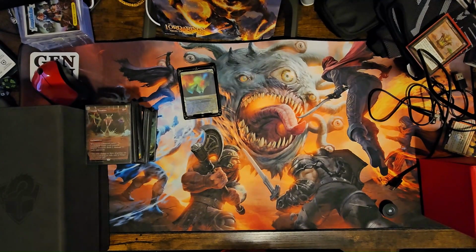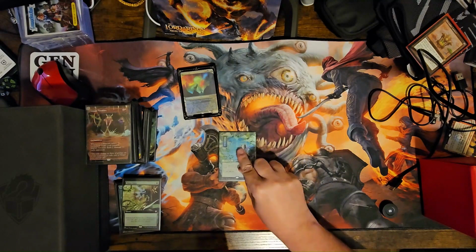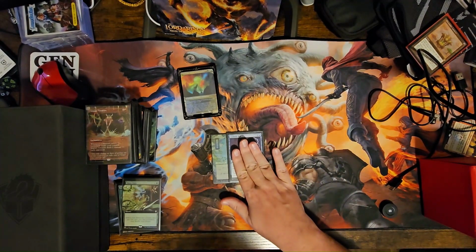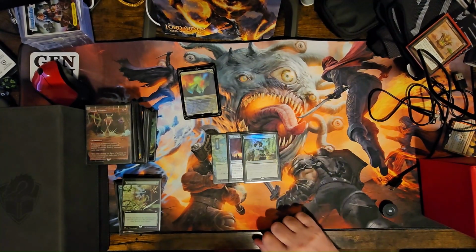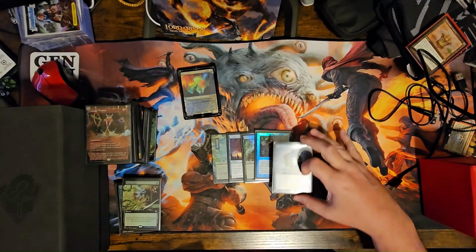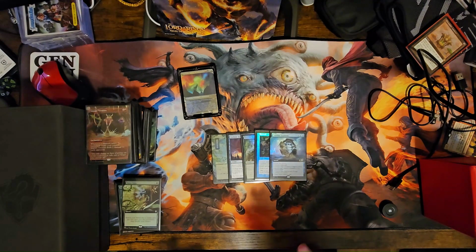Instant time. We have Growth Spiral. Gets me a card draw and an additional land drop for the turn. Cyclonic Rift, which is non-foil. I'm looking for a foil. Worldly Tutor, because being able to search up the creatures I need. Remand, because counterspells are important. Sublime Epiphany, again countering, cloning, bouncing, and card draw. All very good.